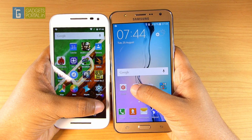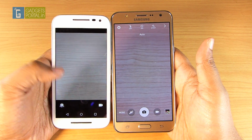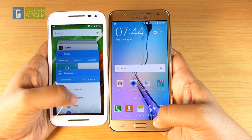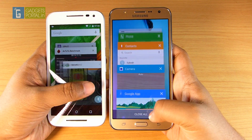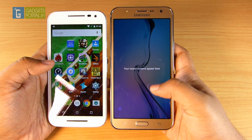Next, let's try the cameras. Well, this time the Moto G3 is quicker. The camera on the Galaxy J7 is feature packed. There are hundreds of features, hundreds of modes, so this might be the reason. Let's kill all the running applications and do this speed test once again.